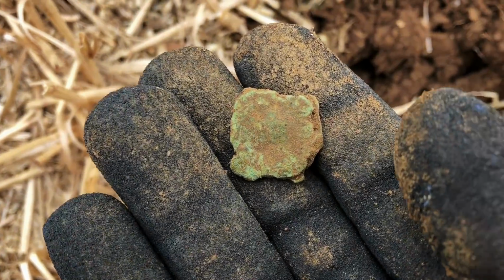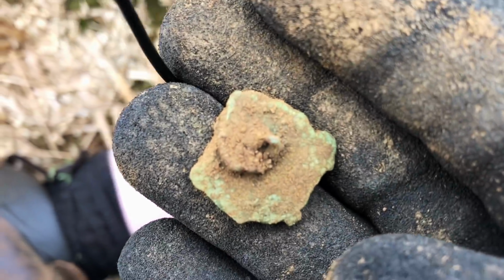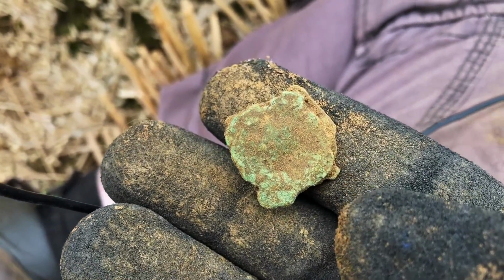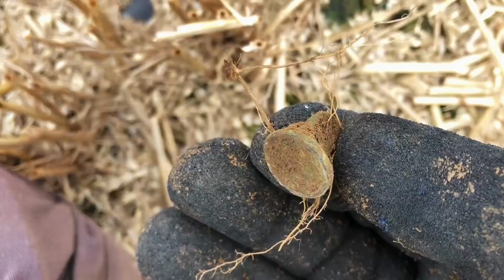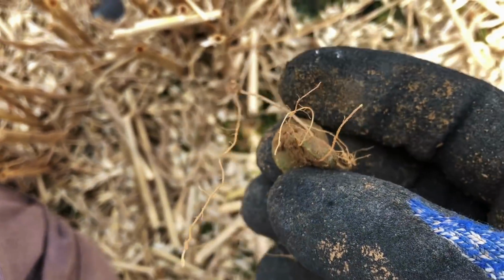Oh, that's interesting. As you can see, that was an old brooch or a button in a previous life. That looks really old. It does look very, very old, doesn't it? I'm not sure. The shape suggests floral. Oh, there's some design down there, look. That's interesting. I have to give that a proper clean up when I get home. Now, I think that's the top of a crotal bell.